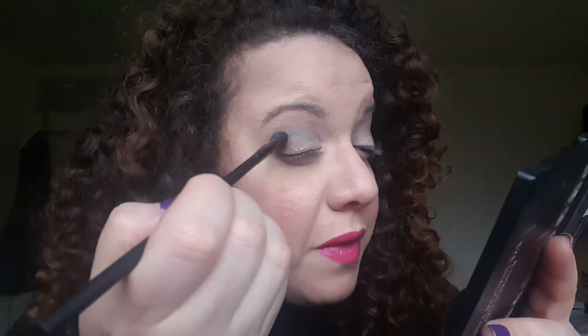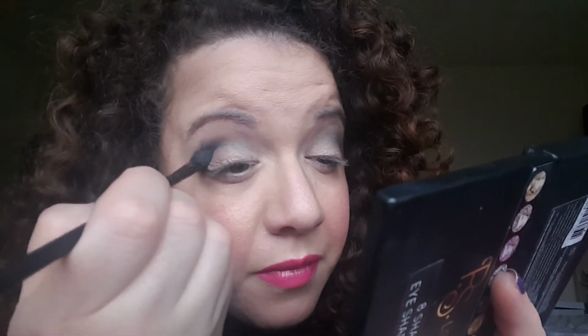Right, now I'm going to take the sort of dark indigo colour and work that on top of this. Just build up. Oh God, there's nothing coming on the brush there. Come on, you. That's it. Just going to work that on top. Hopefully you can see what I'm doing.